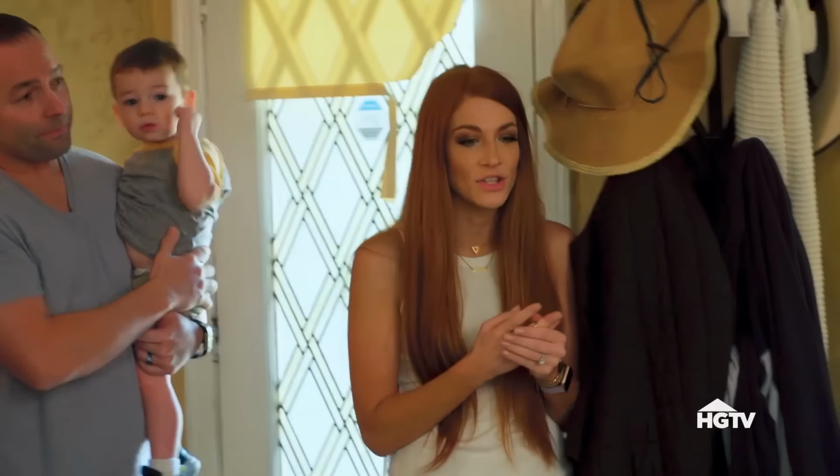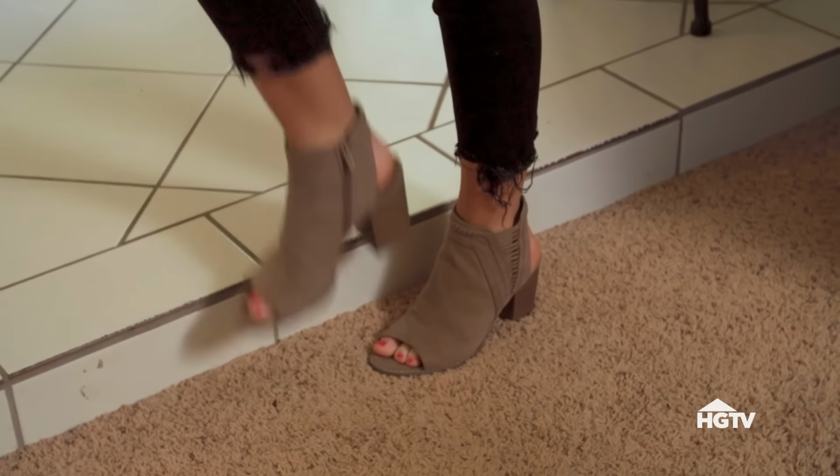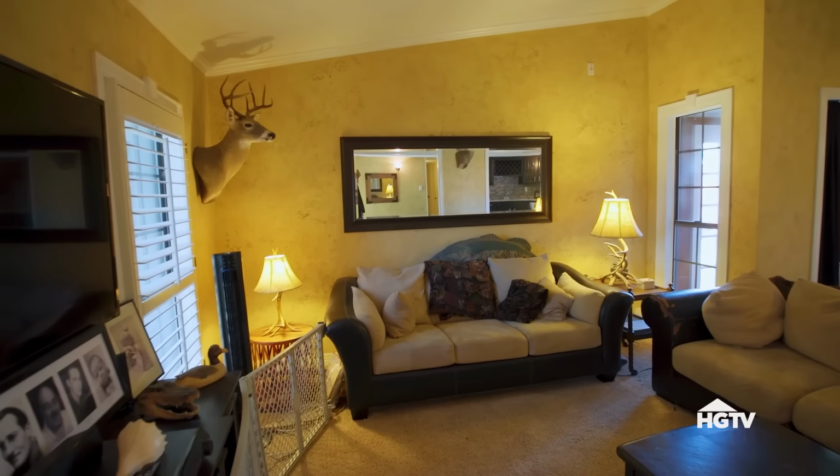I love this. There's so much to work with. Subtle drop, subtle drop. Let's talk about that. Do we like that? I hate it. The first thing I like to do when I enter a home is do what I call an eyeball inventory. This is Daddy's space.